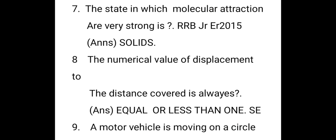The next question. The state in which molecular attraction is very strong. According to chemistry, matter is classified into three categories: solids, liquids and gases. In solids, the molecules are closely packed and the attraction between the molecules is very strong compared to liquids. Liquids are loosely packed; the attraction force between the molecules is less than in solids. In the gas state, the molecules move randomly, the distance between them is very large, and their attraction force is very small, so they move randomly from one place to another.